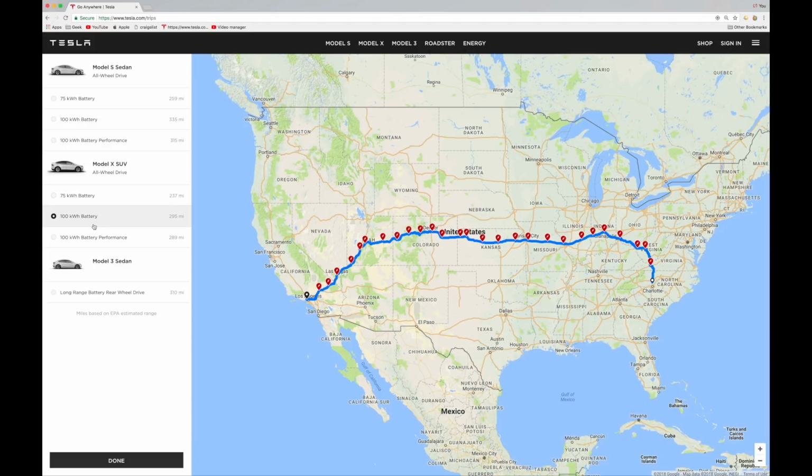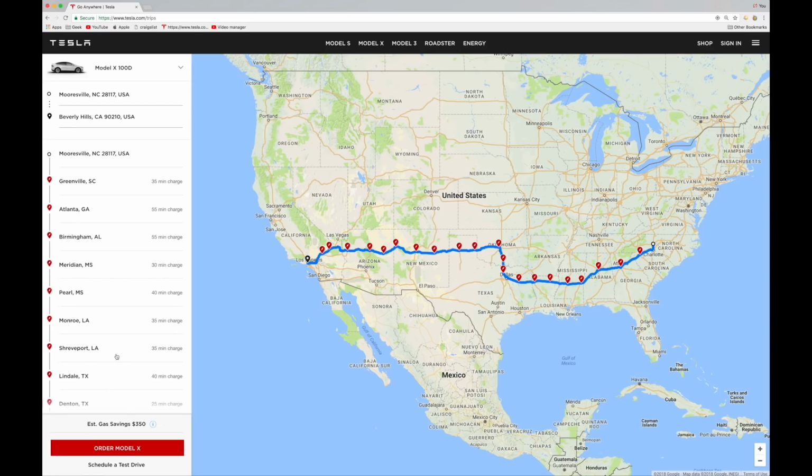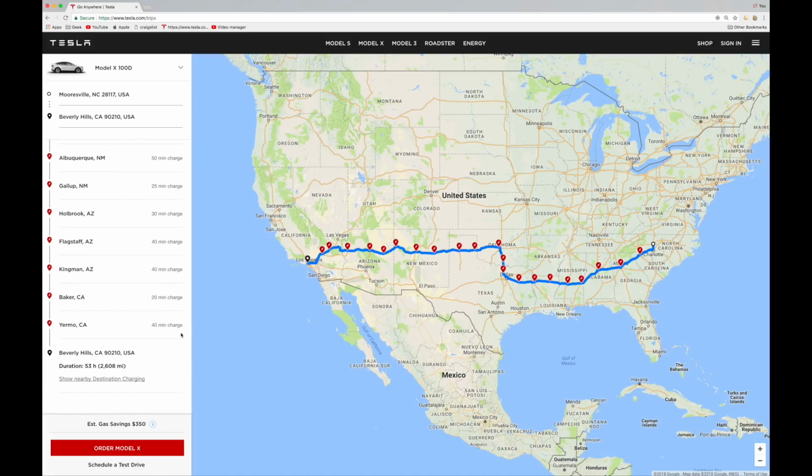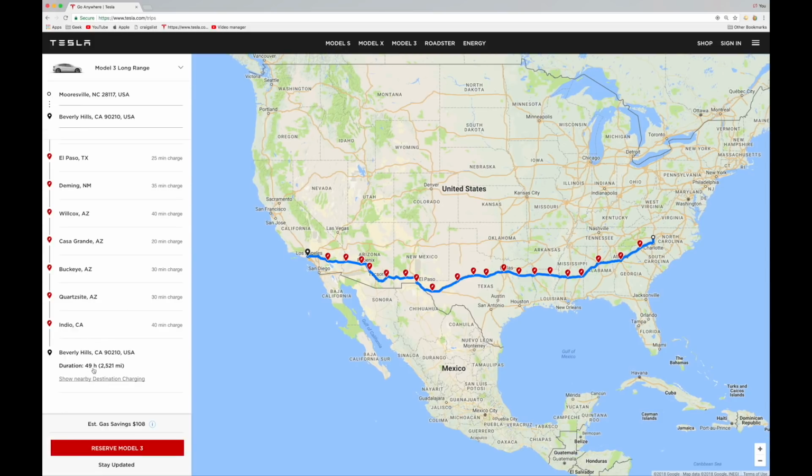Maybe in the 100D. Let's see what's in the 100D Model X. Still is going to take longer than the S. It's still a different route, but not much different. Let's see what it's going to do in the new Model 3. The new Model 3, it's about the same as the 100D.